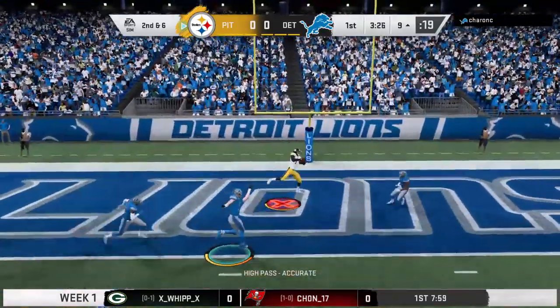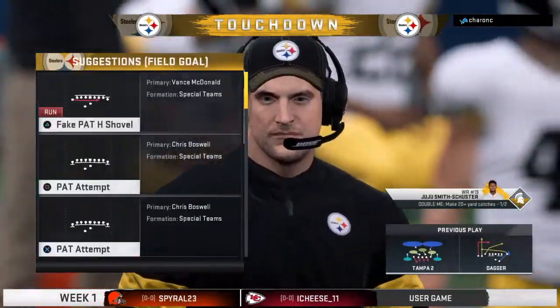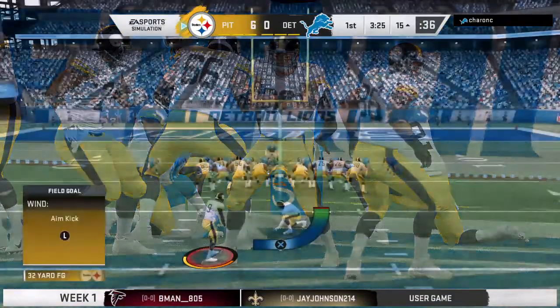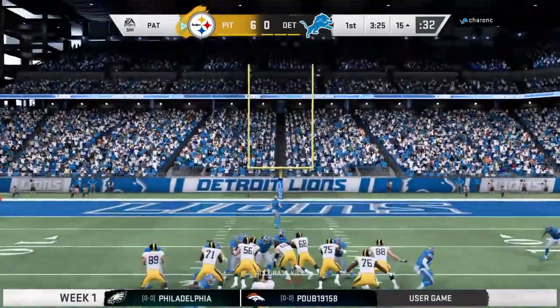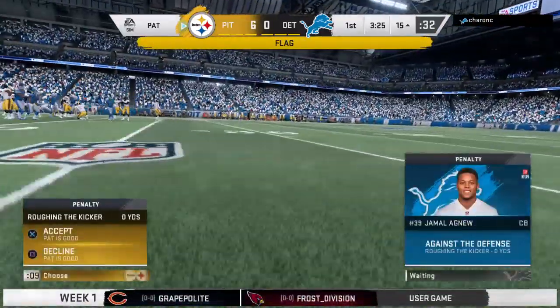Rudolph looking to throw. That is caught. It's Juju for the Steeler touchdown. A 9-yard touchdown there. And the Steelers take the ball down the field and score on their opening drive. Excellent start there. First drive of the season. Big-time success putting it in the end zone.